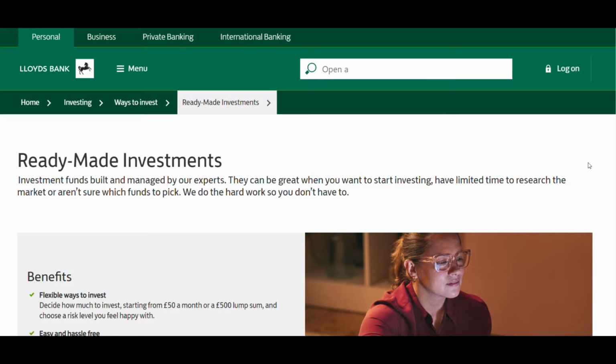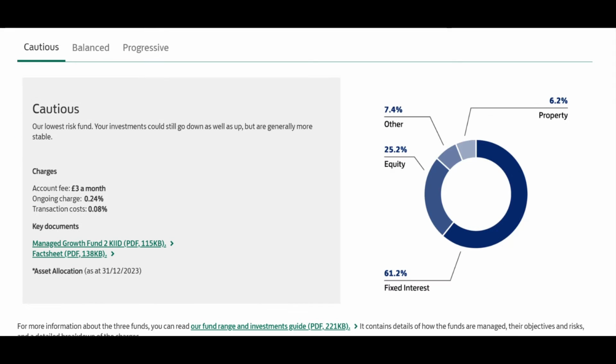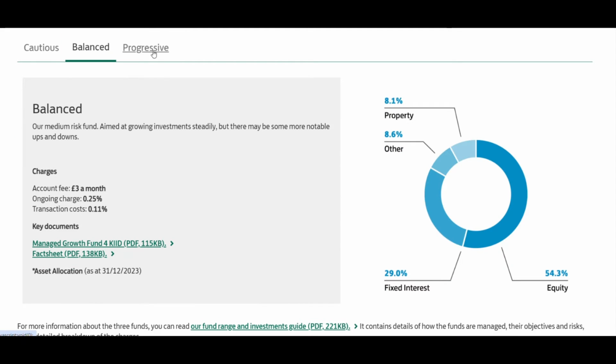I recently heard an advert on the radio for Lloyds Bank, and the advert was describing how Lloyds can help you invest by choosing one of their ready-made managed portfolios. They give you the option of a cautious portfolio, a balanced portfolio, and a progressive portfolio. Now, what these descriptions are trying to explain is the level of risks involved with each portfolio.